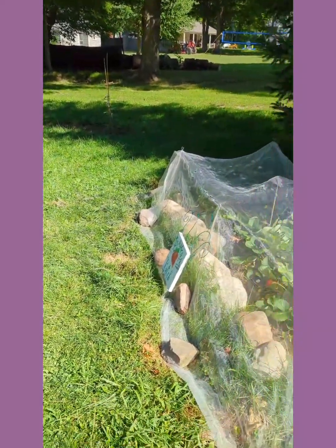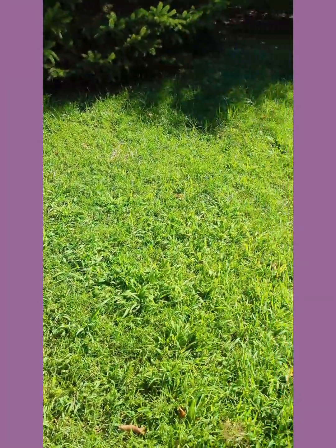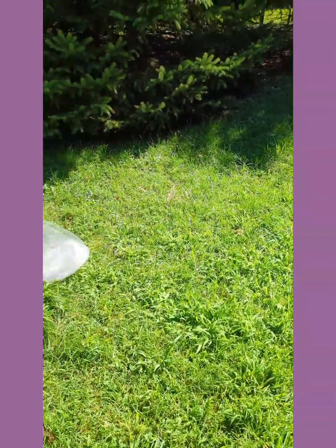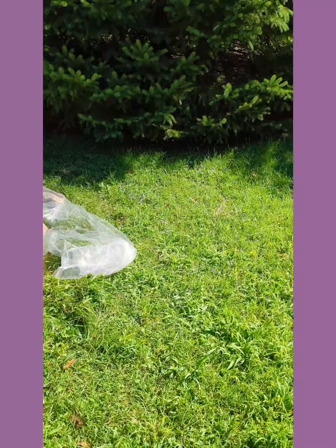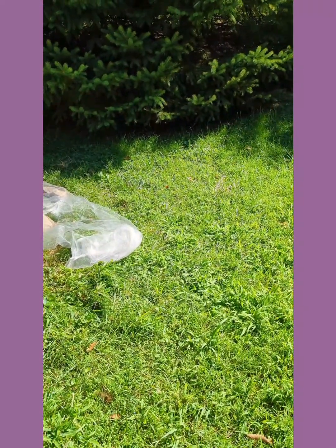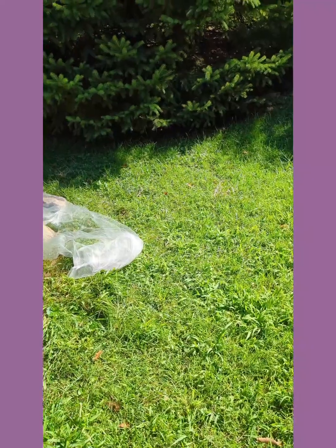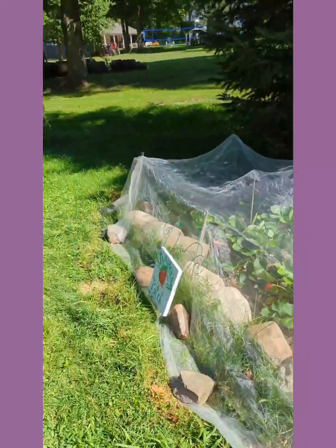And next spring, I think in this area here, I'm going to get a June bearing strawberry called Wendy strawberries. So delicious. In my personal opinion, they are the best strawberries. Oh, they're so good for baking and making jam.